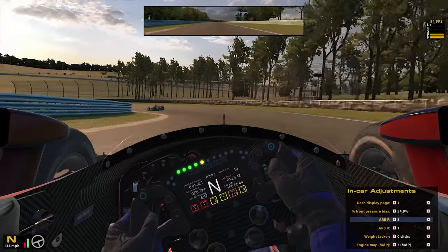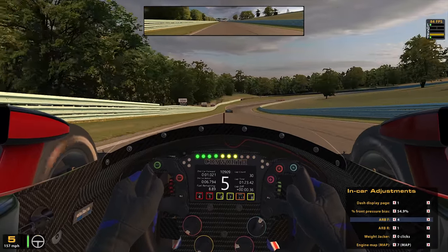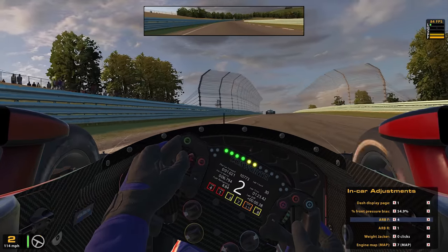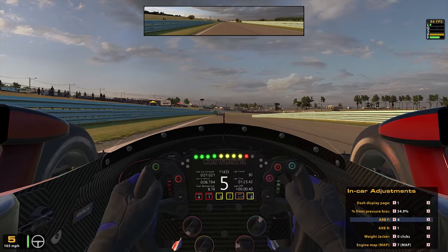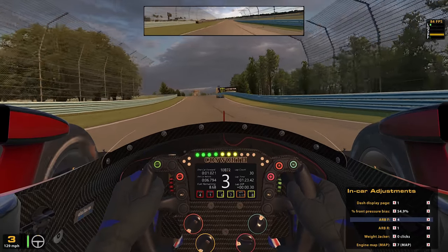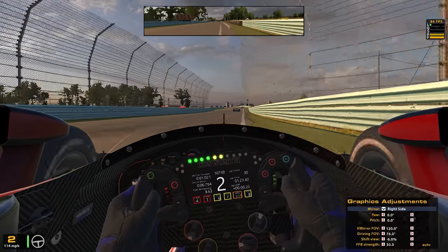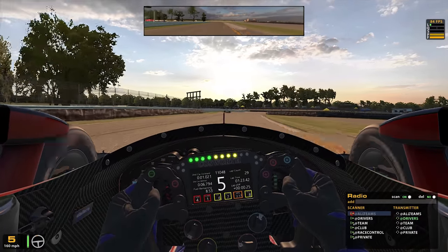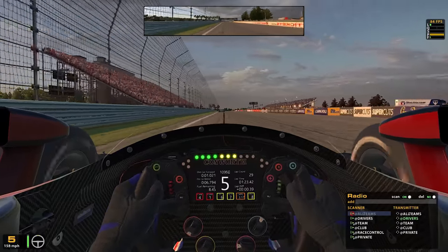Got a little bit loose. You're telling me. Probably 10 laps too late on that change, that bar change.